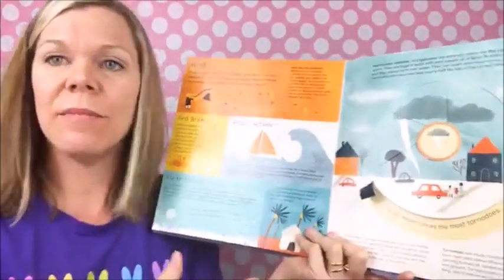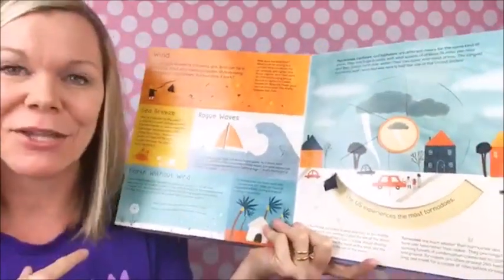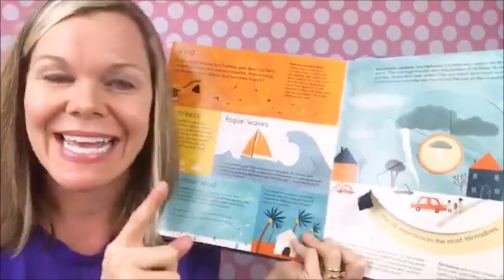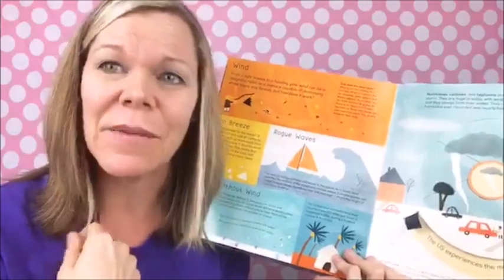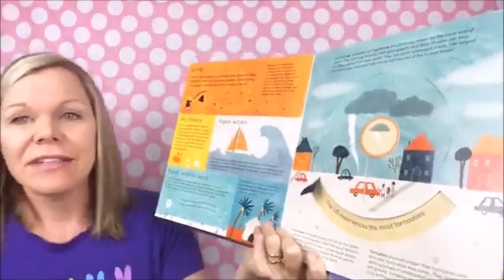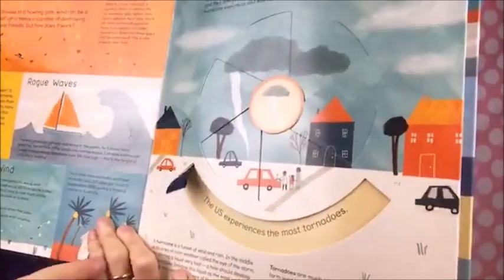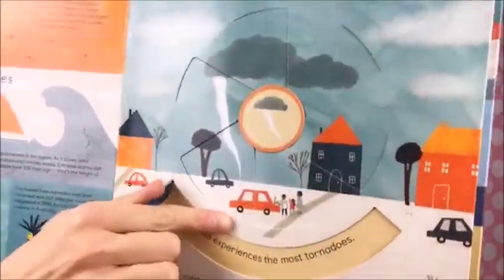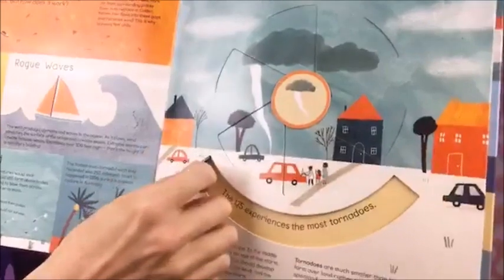Okay, I can't show you the whole book, so this is going to be the last page I'm going to show you. I was reading this to Mary, and we were looking at this together, and I didn't notice something, but she did. She pointed it out to me, and I'm like, oh my goodness, it's kind of dark. So let's take a look and see if you can find it. I love that it talks about all different kinds of weather, of course. And here we have this little family. It says the U.S. experiences the most tornadoes. Oh no, there's a tornado coming. Here's this family. They're getting in the car to go away.